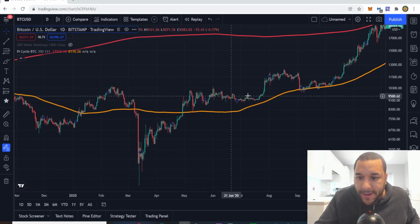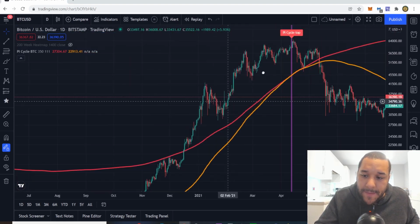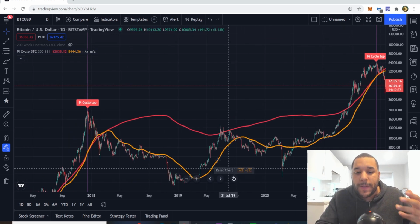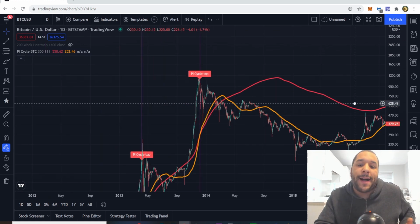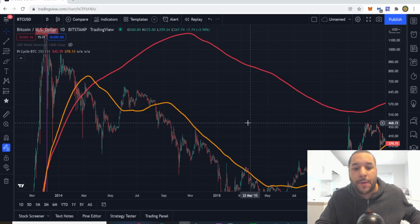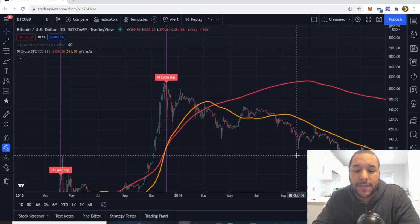And look at price action when it's above the orange line. It rides it like a wave. We see crazy highs, right? And you can see this in the past. I want to go back because I'm trying to look for something that looks familiar, something that can give us an insight as to when we're going to start seeing price action go up again. Are we going to see another high?